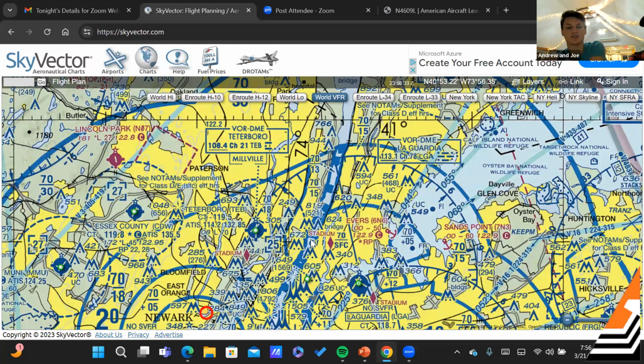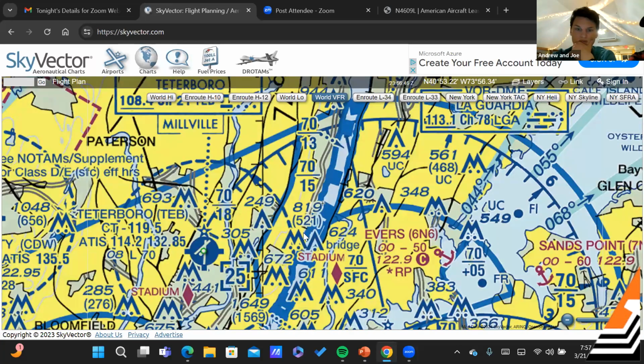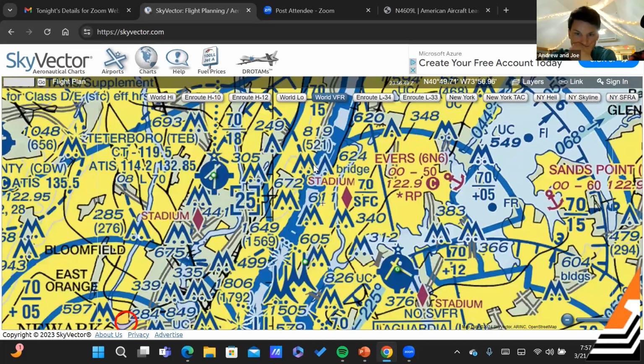Could be running into other planes. Well, how about the Class D airspace of Teterboro Airport? Oh, you just penetrated 5 miles from Teterboro, and you're in their Class D. That's a great point. Okay? So if you try to skirt around the stadium TFR to your left, as the picture shows, you're in the Class D airspace of Teterboro, and you need to be talking to them. Yeah, I never thought of that.